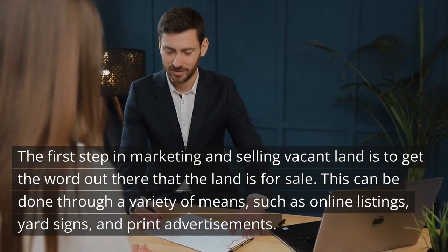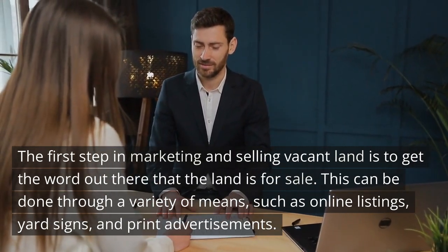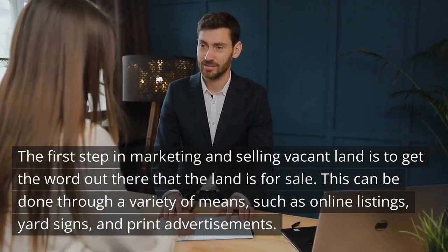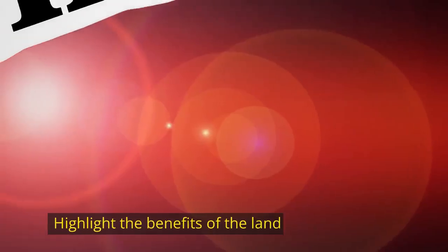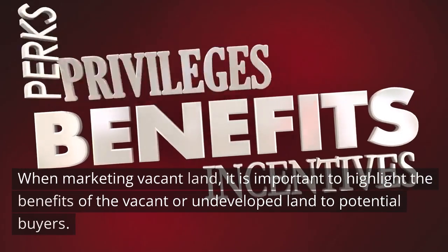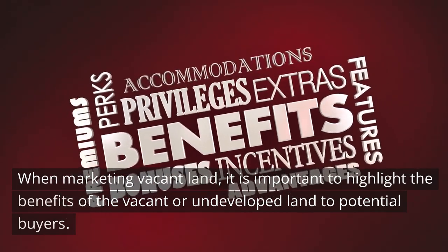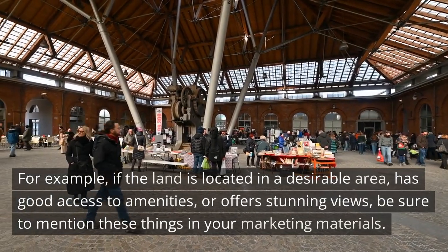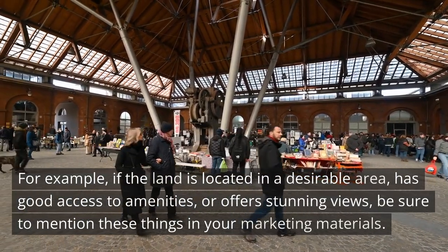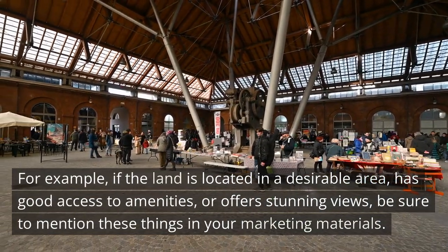The first step in marketing and selling vacant land is to get the word out there that the land is for sale. This can be done through a variety of means such as online listings, yard signs, and print advertisements. Highlight the benefits of the land. When marketing vacant land, it is important to highlight the benefits of the vacant or undeveloped land to potential buyers. For example, if the land is located in a desirable area, has good access to amenities, or offers stunning views, be sure to mention these things in your marketing materials.